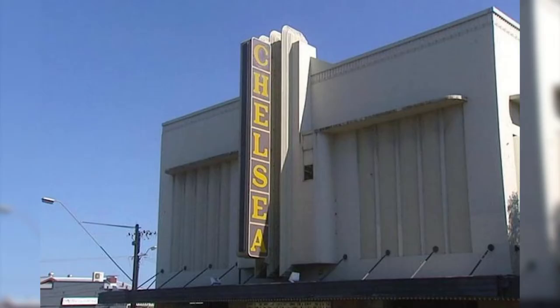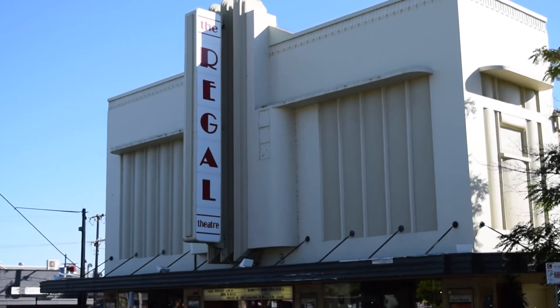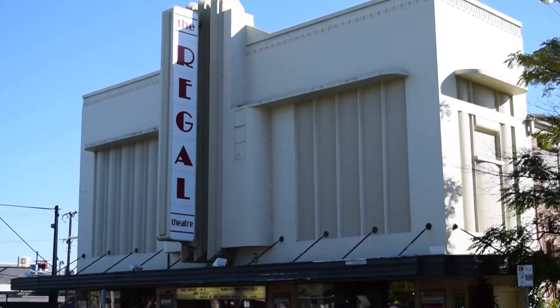The Chelsea Cinema was one of Adelaide's oldest cinemas. It was under threat of being sold off to the highest bidder in 2009. There were fears that the beloved historic theatre would be lost forever. The theatre was purchased by Republic Theatres and turned into the Regal.